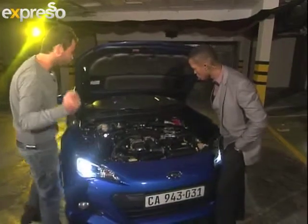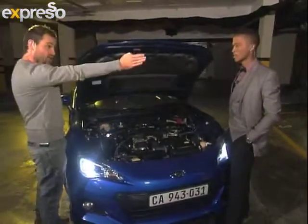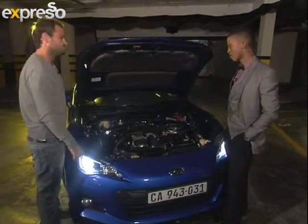So all the power goes straight back to the back of the car. There's no deviations in the power. It's just a straight line going back to the rear wheels, and it gives the car such a balanced feel. Can we see that in action?